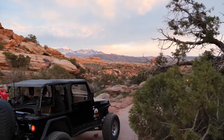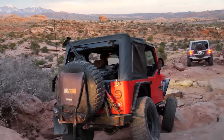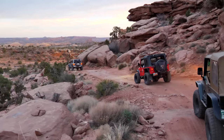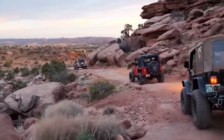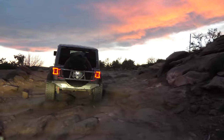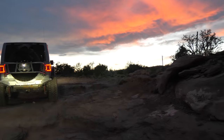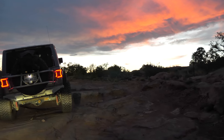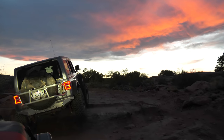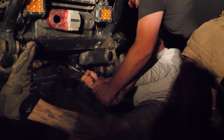Trifecta is going to test your stamina and your vehicle's stamina. You're going to go over so many obstacles and your suspension is going to be pushed to the max. Make sure you bring tools and know how to use them, or bring a friend that knows how to use those tools also, because you're probably going to need them. And always make sure that your buddies are pavement ready before you leave the trail and go home or go to wherever you're going. On this trip, we had some repairs to do before we hit Highway 191.